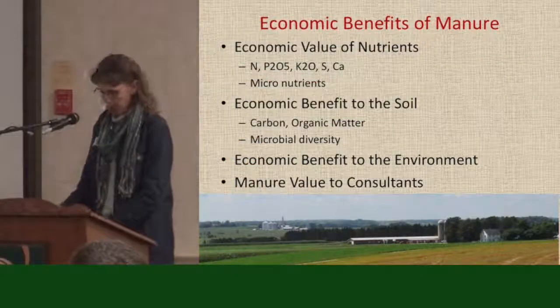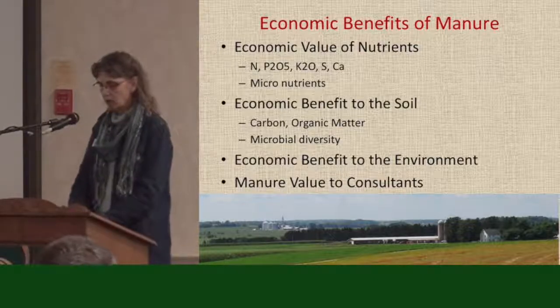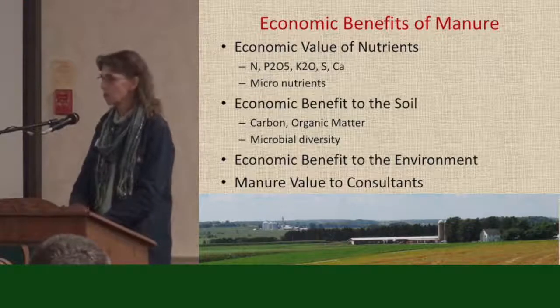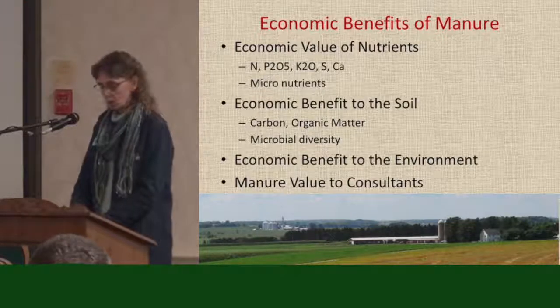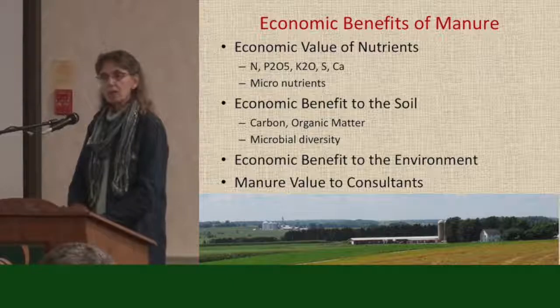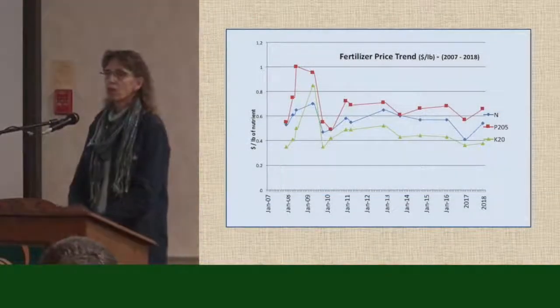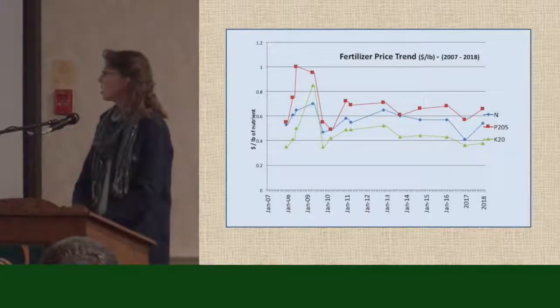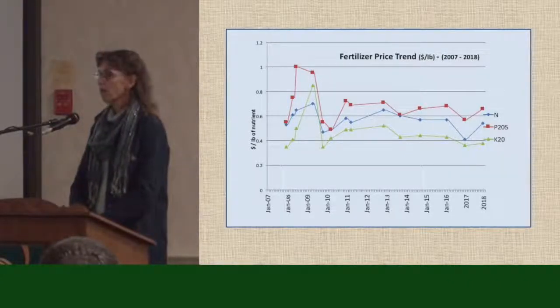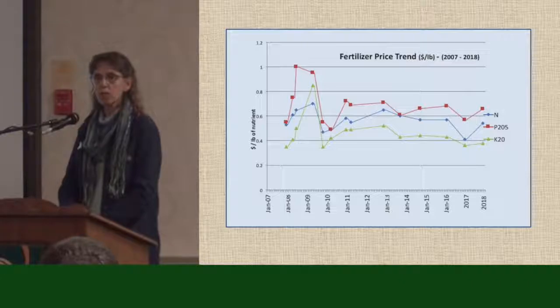So when I look at the economic benefits, I'm not going to go without talking a little bit about the fertilizer value: the nitrogen, the phosphorus, the potash, the sulfur, the calcium, some of the micronutrients. Then the economic benefits to the soil, organic matter, a lot of you have heard me talk about that before. The economic benefit to the environment, and then the manure value to consultants. So those are the 4 things I'm going to cover in the next few minutes. You've all seen these kind of slides before. There is economic value to the fertilizer. That fertilizer value changes. And I don't think it's changed over time, that the more expensive the fertilizer is, the better the nutrient management that happens on the farm.